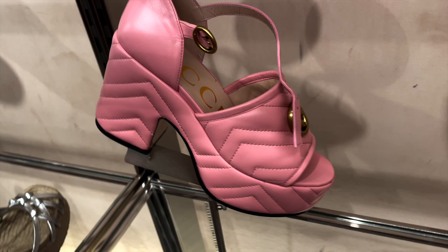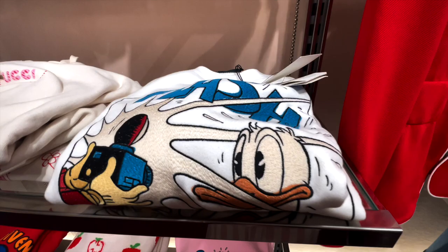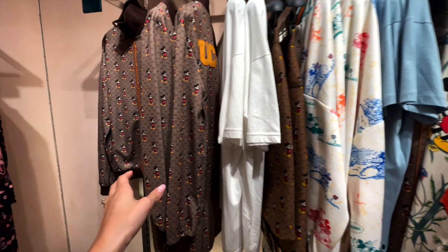And then they also had a really great collaboration with Disney that's about to come up. They had these sweatshirts, they had crew necks, they had track suits and t-shirts, all with the different Disney characters on them. This brought back so many childhood memories for me, so I was just so happy to see all of my favorite characters there, from Donald Duck to Mickey and Minnie.